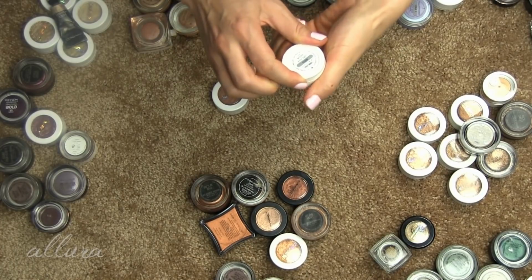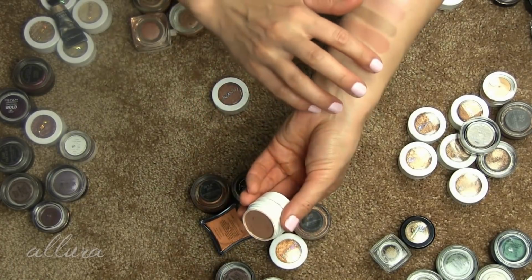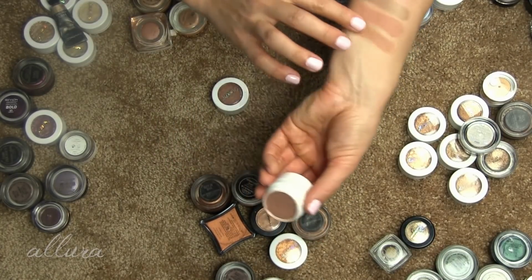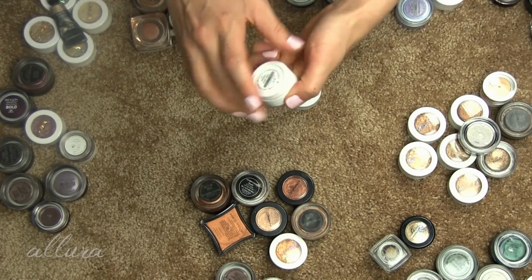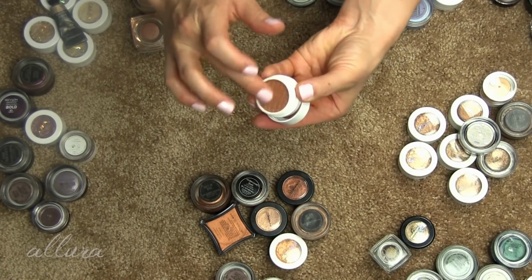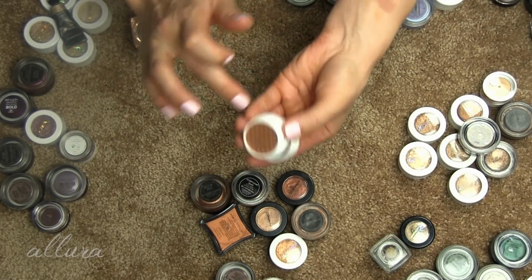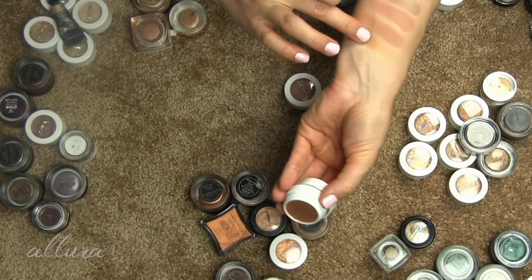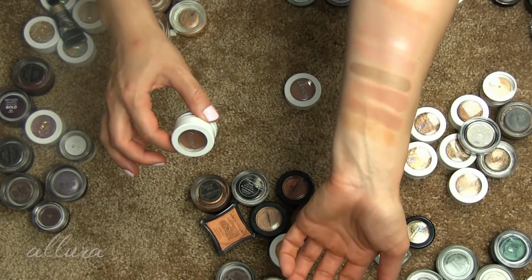This is another ColourPop one in Cornelius. Again, pretty dry to the touch. And ColourPop in 2AT. Oh no, I loved this shade, but it doesn't even really transfer anymore. I'm gonna let go of both of these ColourPop ones.